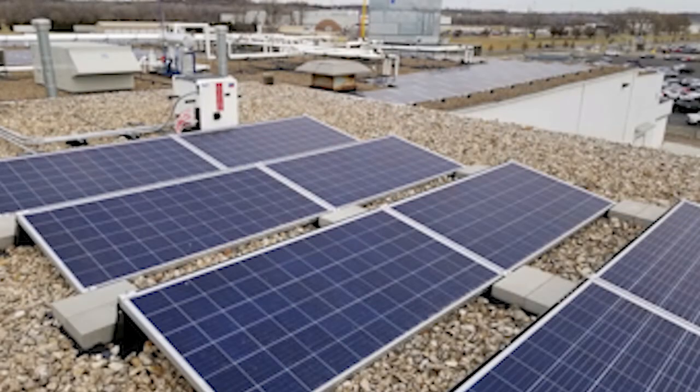If you could fly over the top, you'd see solar panels on our roof. It is covered with solar panels. Almost everywhere that you could put one, they put solar panels there, and that was a big deal for us. We had never done that before. Our parent company had never done that before, but this seemed like a good opportunity to give it a try.